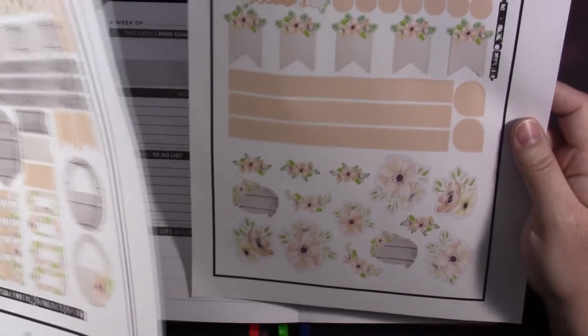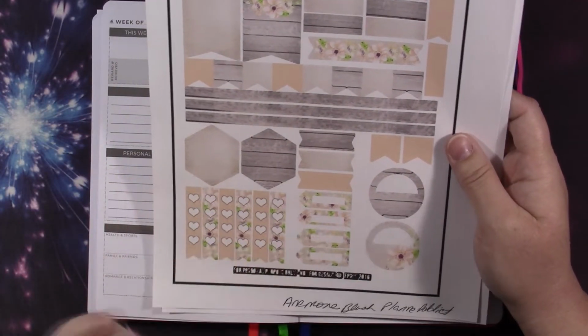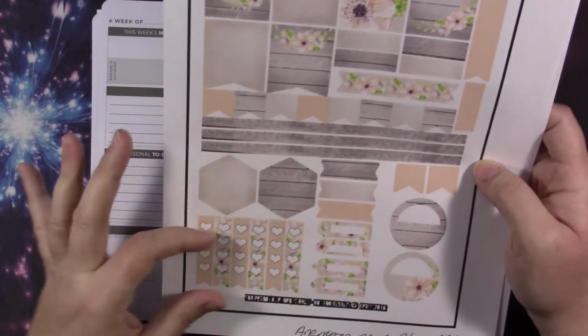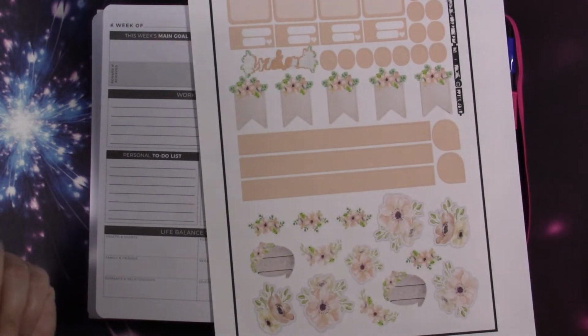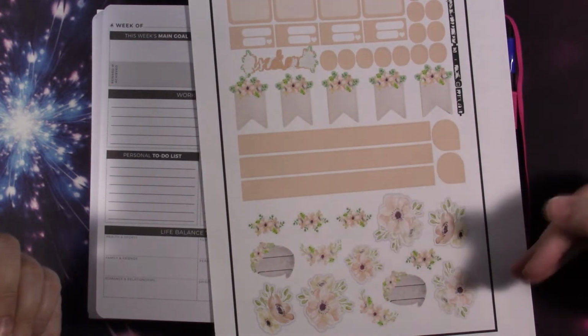And I was going to use it in this planner. That's why I chose this one, because it has smaller boxes and it just has smaller things, which these are not as small as they could be. But I did notice, and I really like these florals. That was the main thing. And I liked this washi that I'll use on my last page.